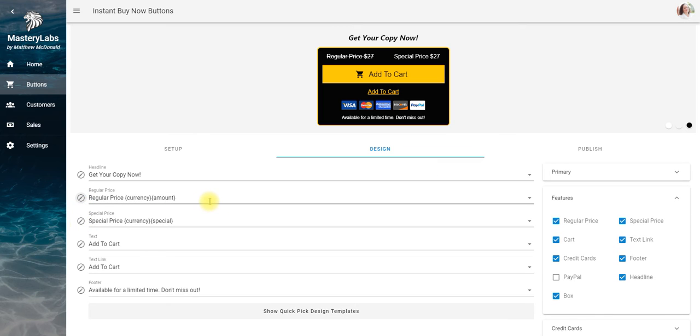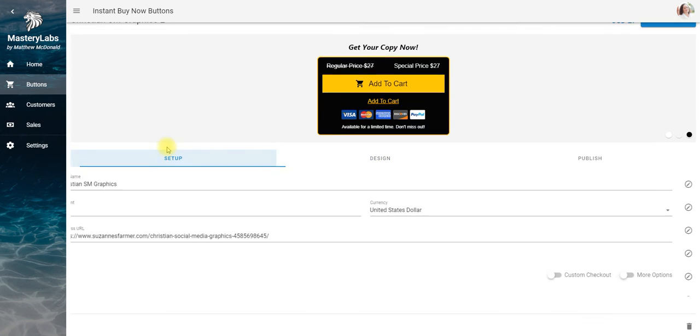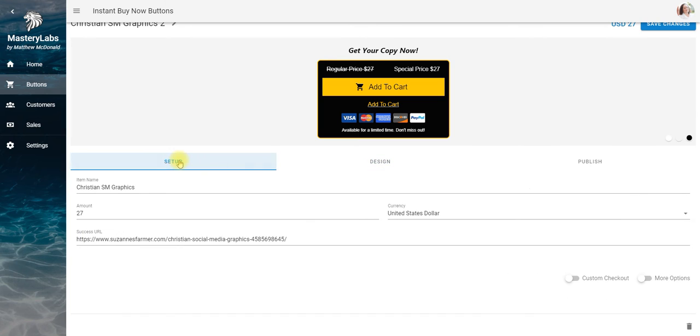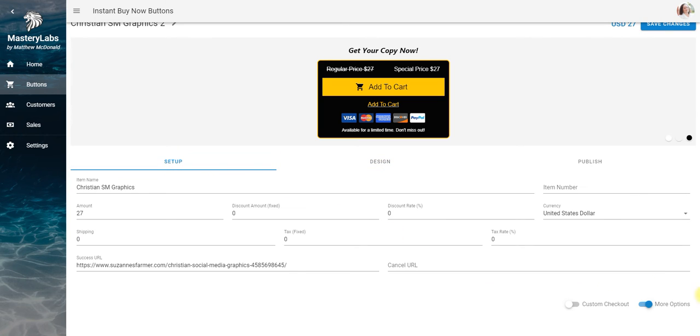Okay. All right, so you'll see here that it says regular price, and that allows you to, with the little code here, show the price that you set up initially. Okay. Let's go back to setup for a second, because I'm going to show you that there are some more options.